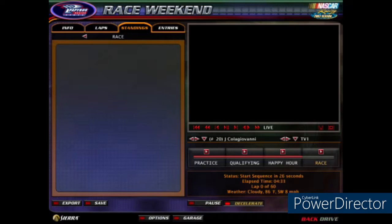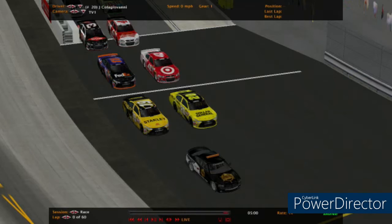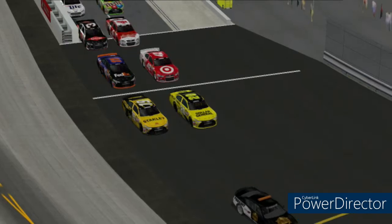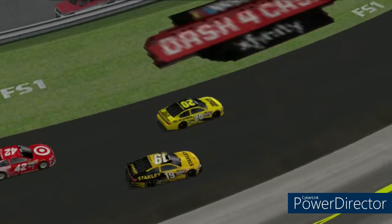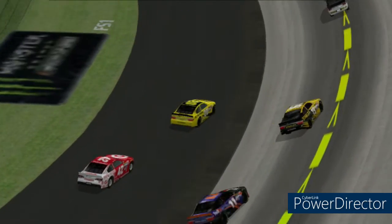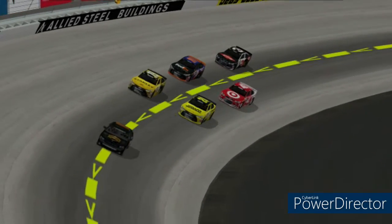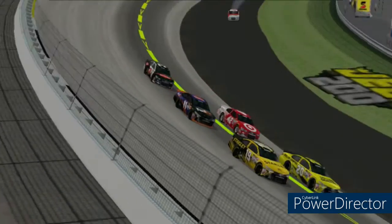We are just about ready to fire the engines here from Dover Speedway. The command has been fired. We are ready to go. 60 laps around the 1 mile concrete oval, Dover Speedway. As the pace car will lead them through turns 1 and 2, it'll be a full pace lap to take the green flag. For how small of an oval it is, only being a mile, it is a very wide track.